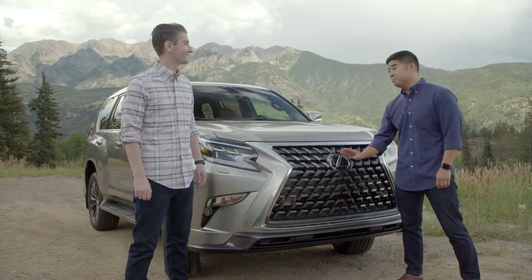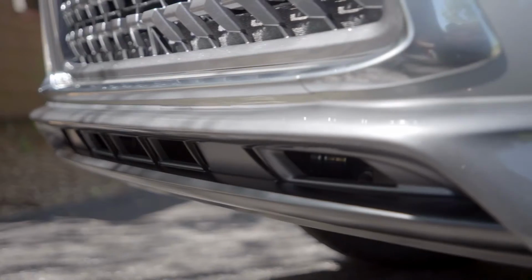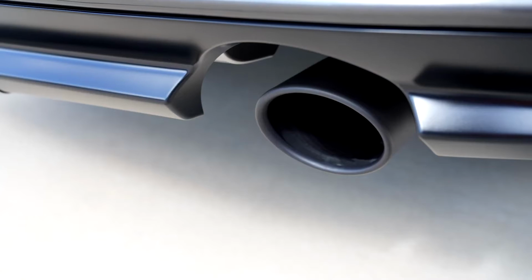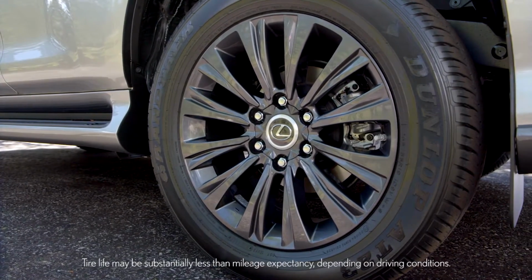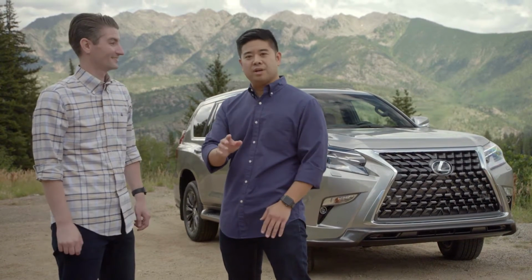Tell me a little bit more about the sports package. I would love to, because it makes the GX look amazing. Starting off with that front and rear valance with that gray finish. And in the back, it's also paired with scarlet tail lamps and a black metallic finish to the tailpipe. And on the side, you get these beautiful 19-inch dark metallic wheels. And all that adds up to an exterior styling that is both luxurious and rugged.